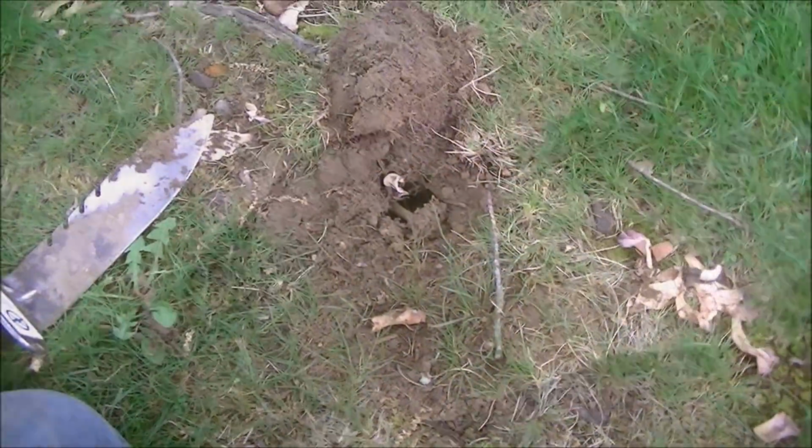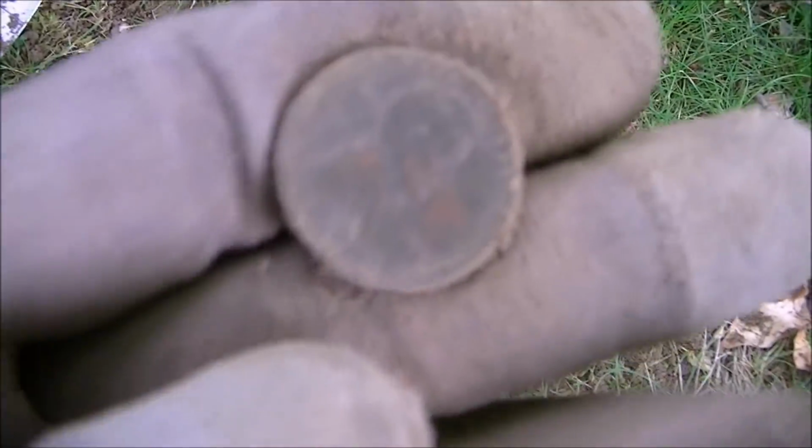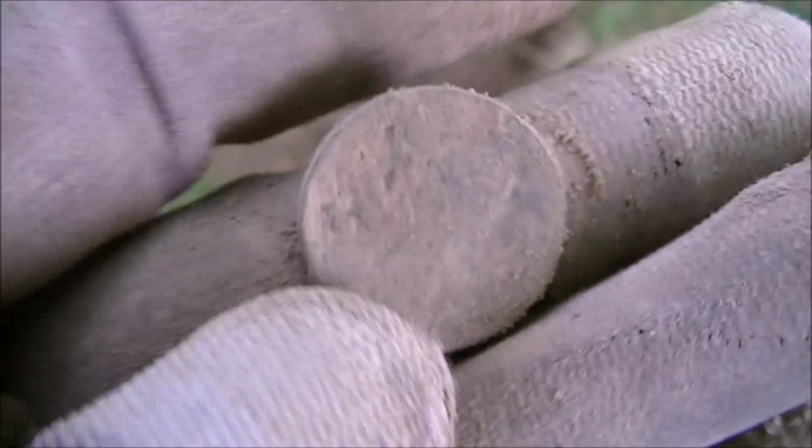Got us some oldies. Well, it took me a minute to get to this one, right under the base of this small tree, and a lot of fine roots, about 3 inches down. Got a 1942 wheat cent.